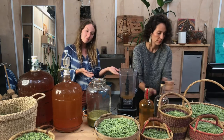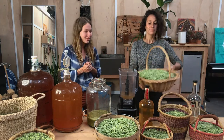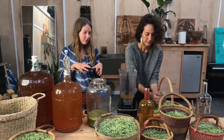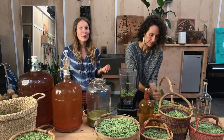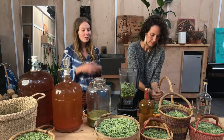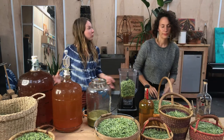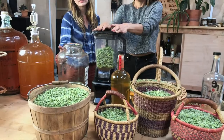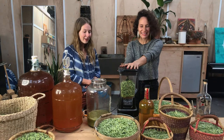What we have here is some vinegars that we've made, and we're going to be adding our freshly harvested milky oats into the blender. And the reason we want to agitate them is to just kind of release all of that milky latex, that's that powerful medicine for our nervous systems, into the vinegar. And the vinegar will hold it and preserve it. And after about a full moon cycle, 4 to 6 weeks of this vinegar sitting in this container, we're gonna have a very amazing medicine. All right, so we're gonna blend.